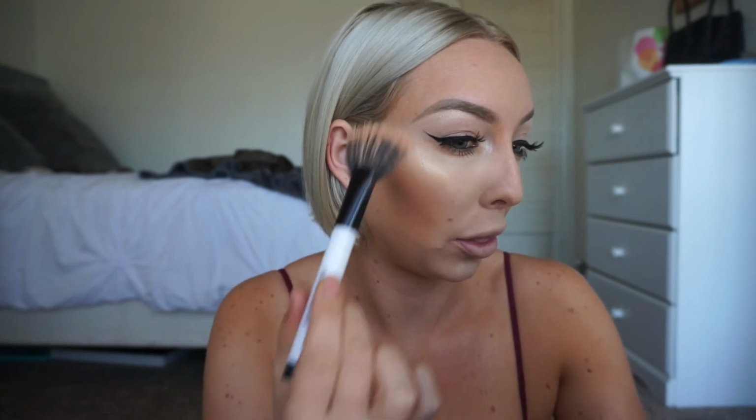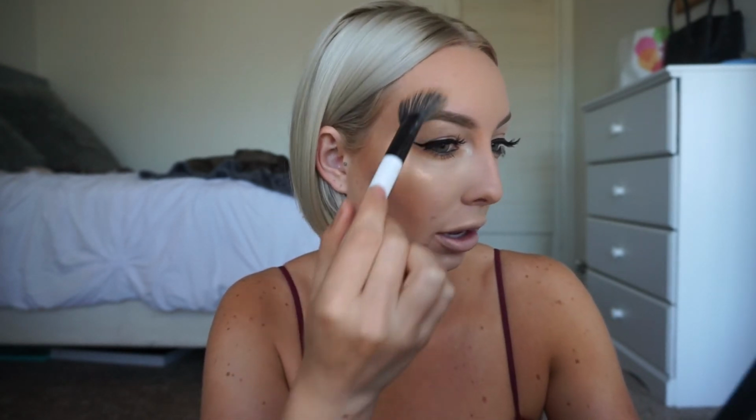Usually I like to spray my brush a little with Fix Plus, but I don't have any with me. I'll focus that right on my cheeks and then bring it up. Kind of make like a C shape, like here and down. Same thing on the other side. Same two colors down my nose. And then some on my upper lip and Cupid's bow.